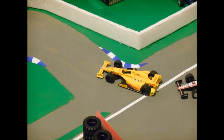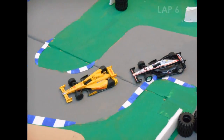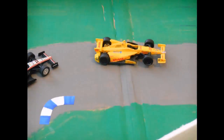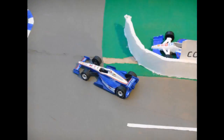Hunter-Reay continues to lead. Will Power closing in on him a bit. As they head down the front stretch, Power's going to try another push to pass. He's going to go to the outside. He's still not going to be able to get around Ryan Hunter-Reay. Helio Castroneves sits in 3rd place. They head through the S's once again. Here comes Josef Newgarden off of pit road. He's going to be 3 laps down.